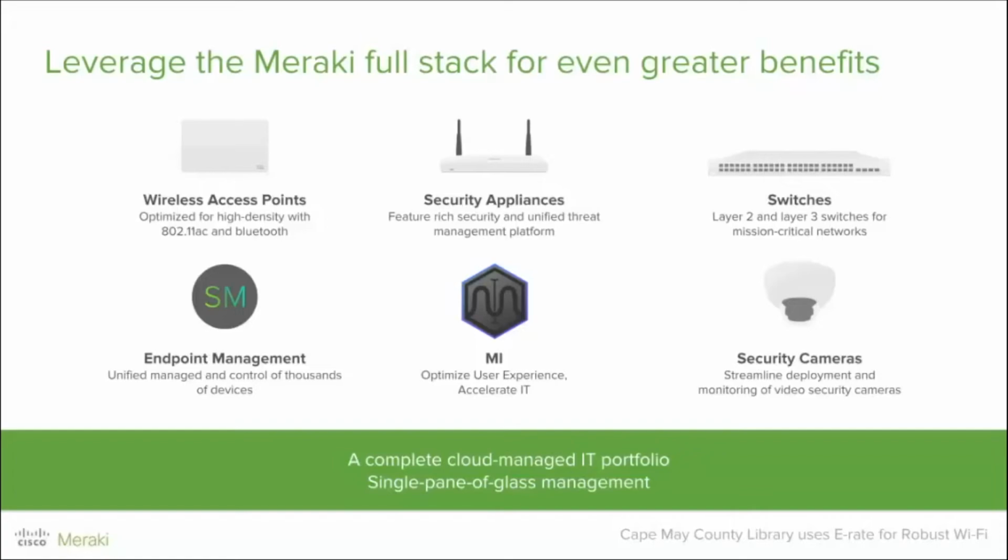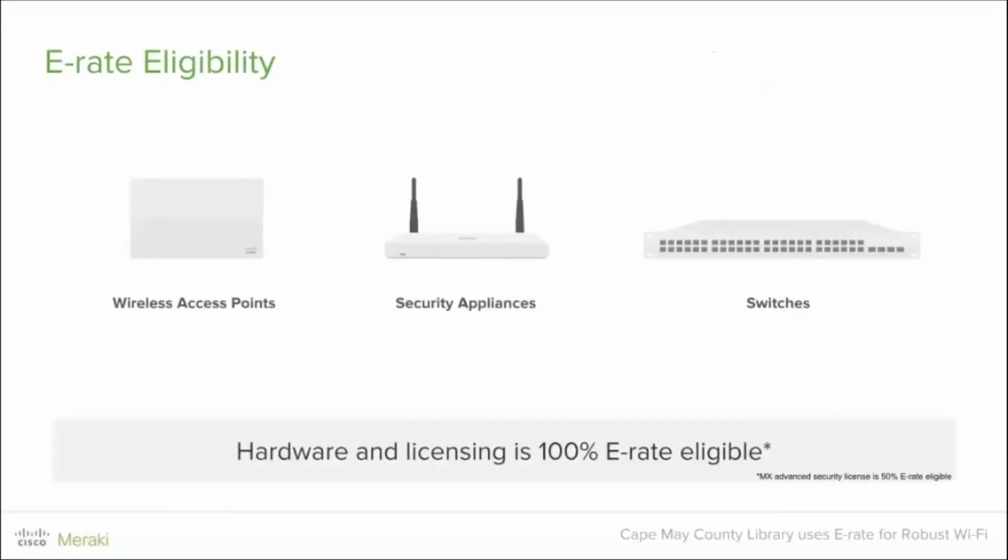The other pieces that we have that aren't E-rate eligible, but I encourage you to take a look at if you want to go down the Meraki path, are other pieces of your network: endpoint management with our Systems Manager, as well as Meraki Insights to optimize user experience, and also Meraki surveillance cameras for physical security. So again, this covers E-rate eligibility. The hardware and licensing is 100% E-rate eligible, except, as the little star here says, the MX advanced security license is only 50% E-rate eligible.